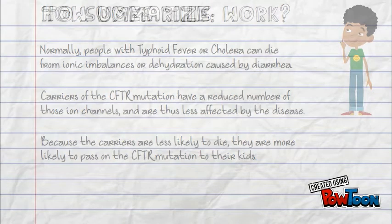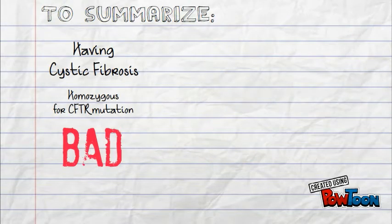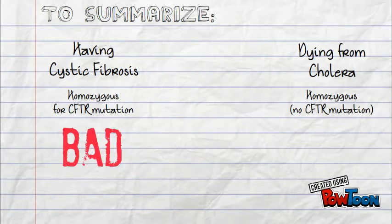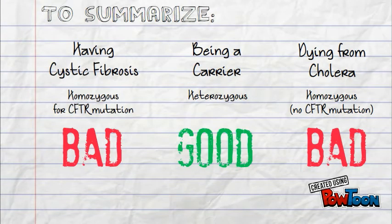To summarize, having cystic fibrosis, meaning you're homozygous with a CFTR mutation, is bad. Dying from cholera, because you're homozygous with no CFTR mutation, also bad. Being a carrier and heterozygous with a mutation, good.